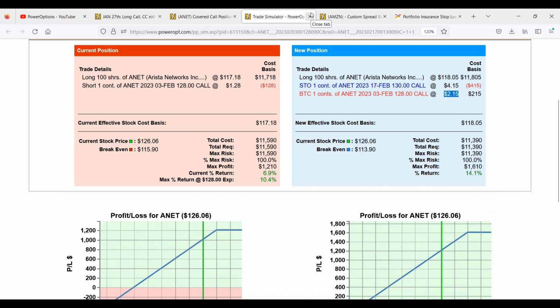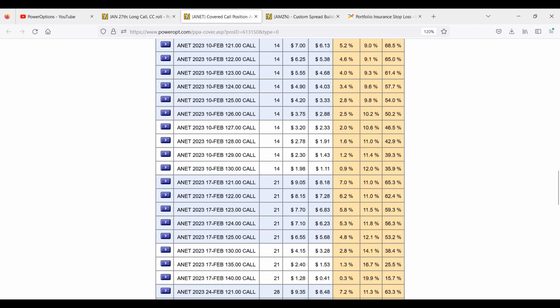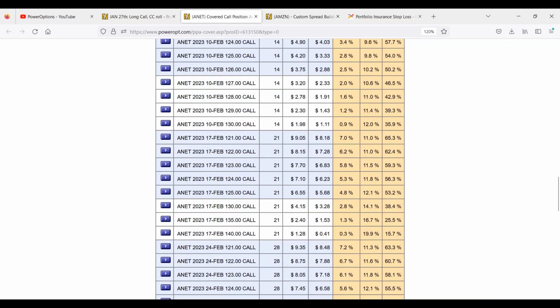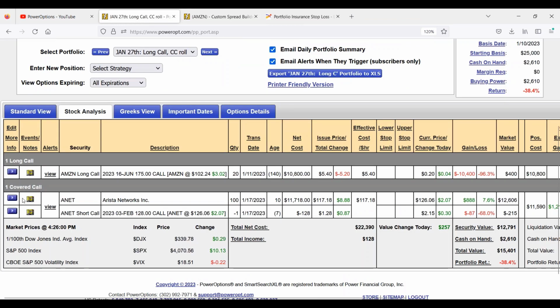So we know how the rollout works. We know the concept behind it. I'm moving out in time, I'm moving up in price, keeping that probability or delta in the range that you want, but I know that even if I'm rolling for a credit, it's going to be much smaller. How would this compare now from what we initially entered on the position?